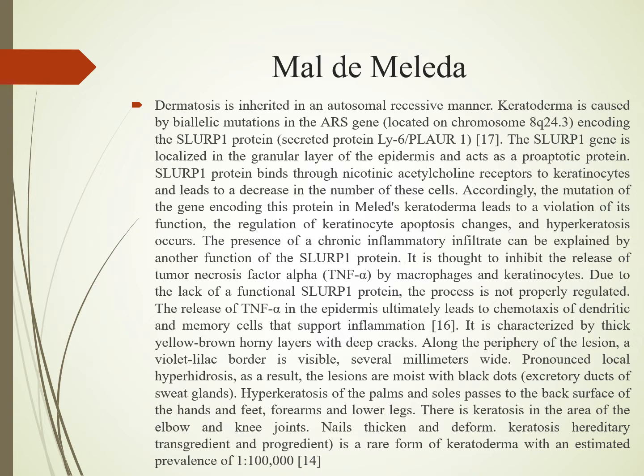It is characterized by thick yellow-brown honey-colored layers with deep cracks. Along the periphery of the lesion, a violet-lilac border several millimeters wide is visible. There is pronounced local hyperhidrosis. As a result, the lesions are moist with black dots, the excretory ducts of the sweat glands.